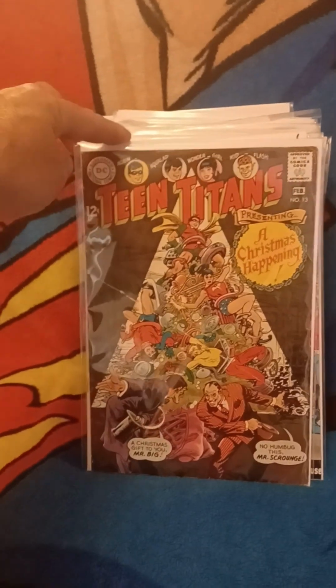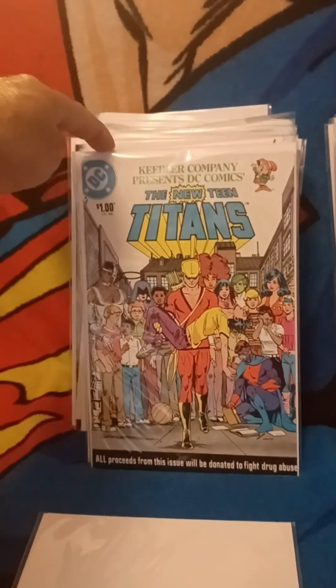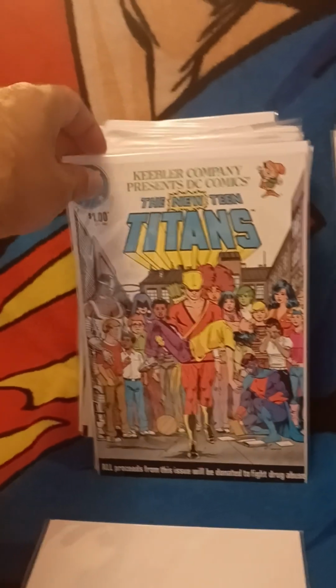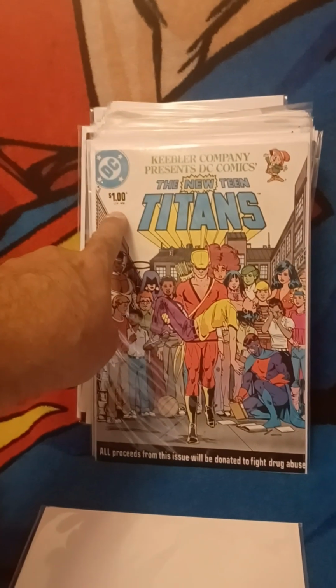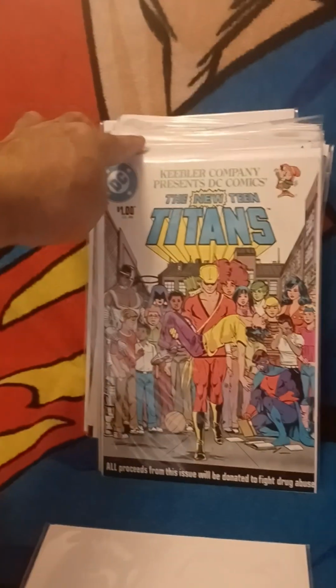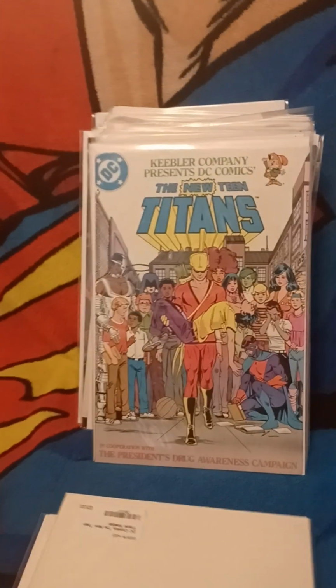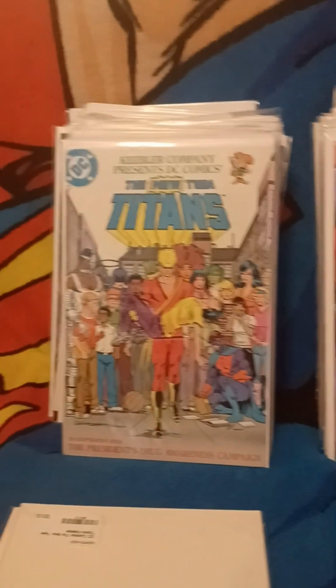Now over in this stack, we got some Teen Titans related stuff and others. The original first series. And all the promotional stuff will come. I have quite a number of copies. You'll notice the difference in this part for the $1. Some of the stuff down here will change. As you notice here, the $1 is gone. This one has a different thing.